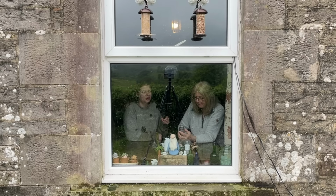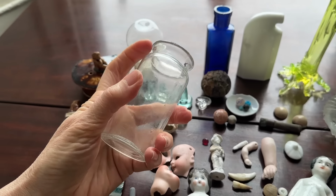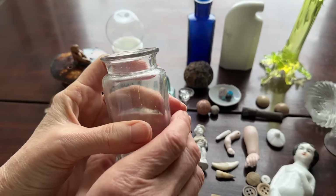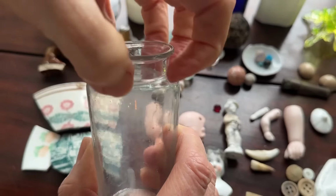So we think this jar might be for fruit rather than sweets, because it looks more like a preserve jar, doesn't it? Yeah. With the lip, maybe it was jam or gooseberry jam, or something like that. A big cork in there and then something over the top tied on. So I thought that was quite interesting. It's a little bit of history of the Clyde Valley there.